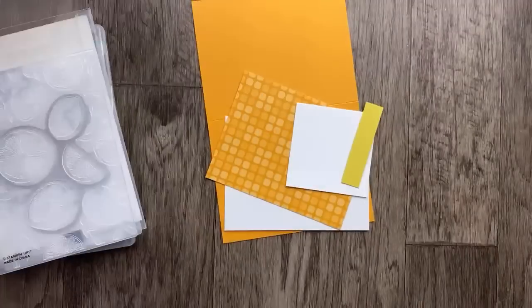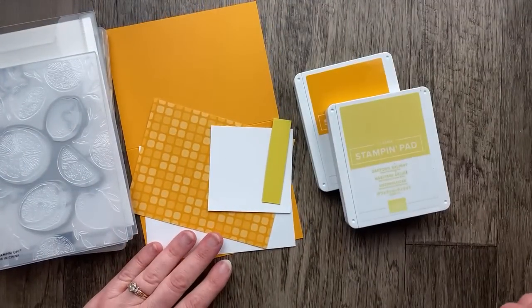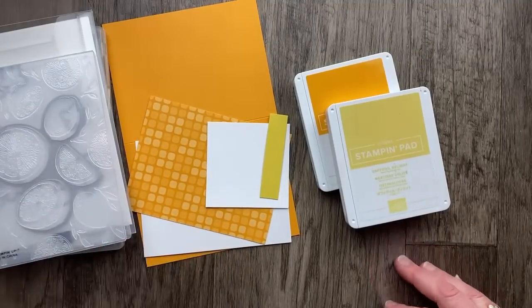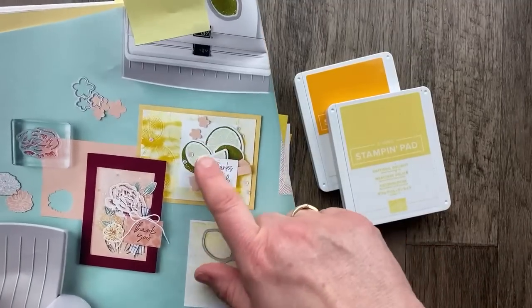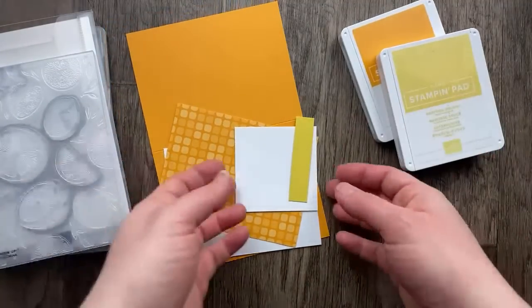So you can find that in the project supply list as well. Well, I'm using some different colors in this sample. I'm going to use Mango Melody and Daffodil Delight. And so instead of the limes like they've got going on here, I'm going to do some lemons, some orange, I don't know, maybe. What other citrus are there?